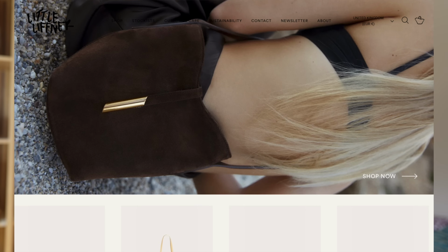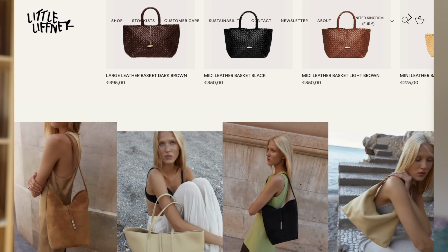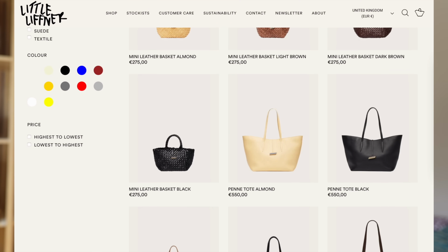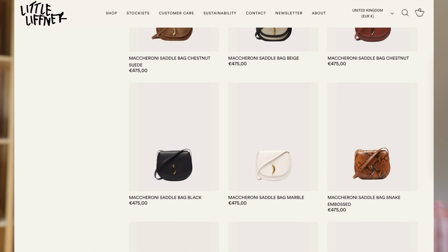In at number 9 is Little Liffner. Little Liffner is maybe a brand that I hear a little bit more about compared to some of these brands, but I still think they're pretty under the radar. They are Scandinavian. They again use Italian craftsmanship and Italian leather. They have some quite iconic designs that have definitely gained notoriety in the last few years.